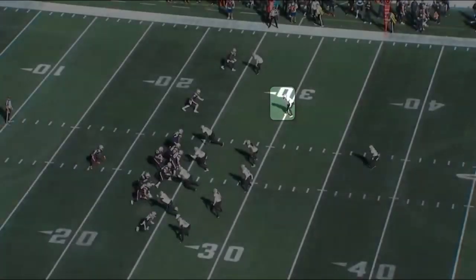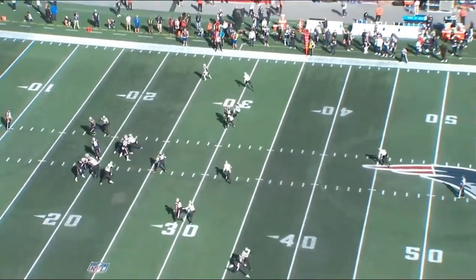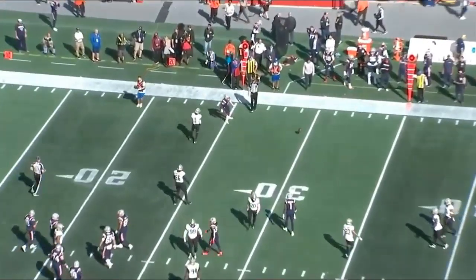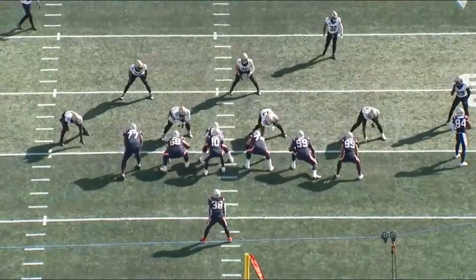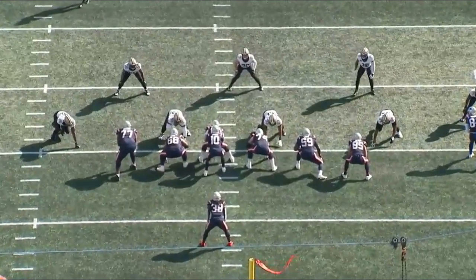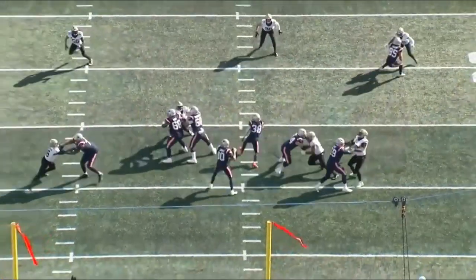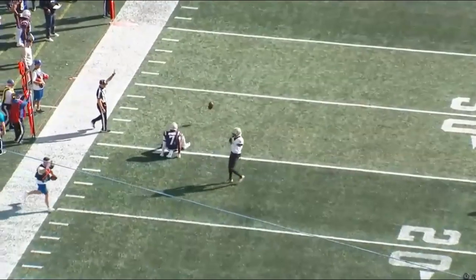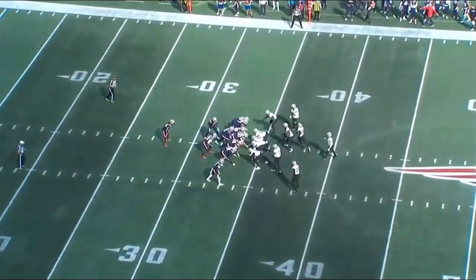Here's Alontae Taylor again. This is the start of the third quarter, first drive. Little quick out in the flats. He knows he's going to make that tackle, immediately brings the offensive guy down. Just textbook.